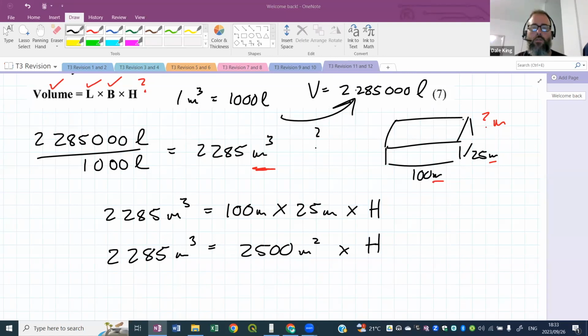What do I do to get rid of this 2,500? How do you know it's divided? Because it's attached to that H with the times. We're going to do the opposite. So we're going to divide this thing by 2,500. But what you do on the right, you got to do on the left.